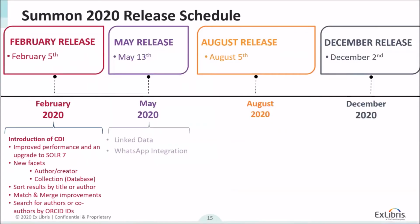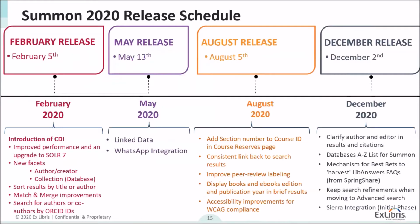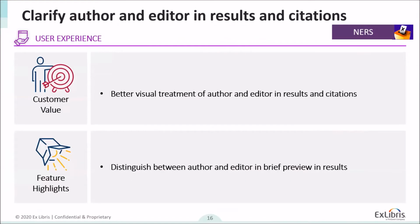So again, to take a look at our roadmap, this is the final bit that we need to deliver. Pretty much all of this functionality, almost all of this functionality in the December release is related to the new enhancement request system. So again, I know I keep saying it, but I think it's important. Thank you for your input. Continue to go out there to the idea exchange and to the NERS voting process and tell us what you want, because we want to make sure we're meeting your needs.